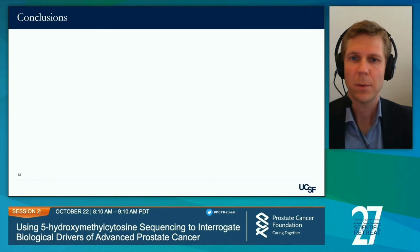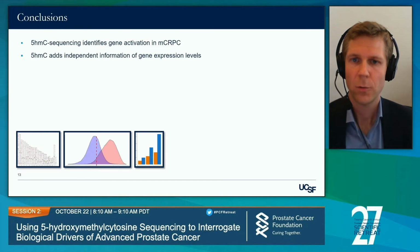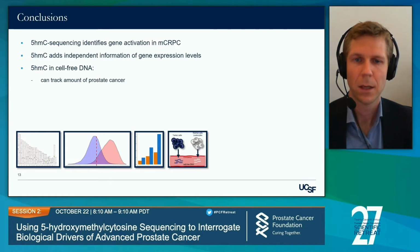And to wrap things up, I will summarize some main conclusions so far of this ongoing study. I have showed you that 5-HMC is a disease-specific marker of gene activation in advanced prostate cancer. Further, 5-HMC is associated with gene expression, and this association remains after adjusting for other types of data. The association is strongest for the AR response genes, suggesting a disease-specific marking of 5-HMC. And 5-HMC patterns in cell-free DNA accurately detect the amount of prostate cancer in the sample, which is strongly prognostic.